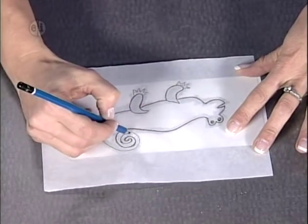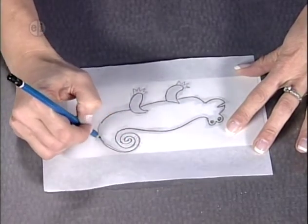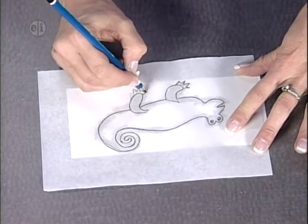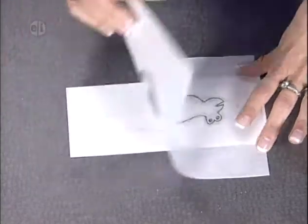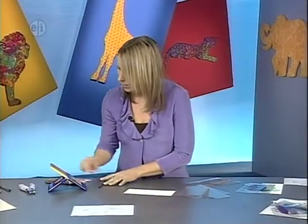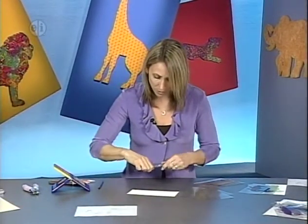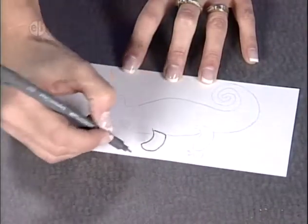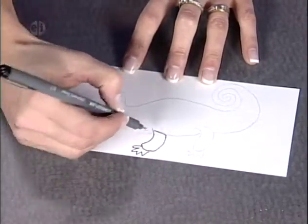All the way around the loop and the curl, which all chameleons have, regardless of what kind they are. And its little webbed feet. So you can see now, I've got the image of my chameleon on my piece of paper. So now we're going to go ahead and take our permanent marker and we're going to outline the chameleon. So you'll want to go all the way around again to all of his pieces.